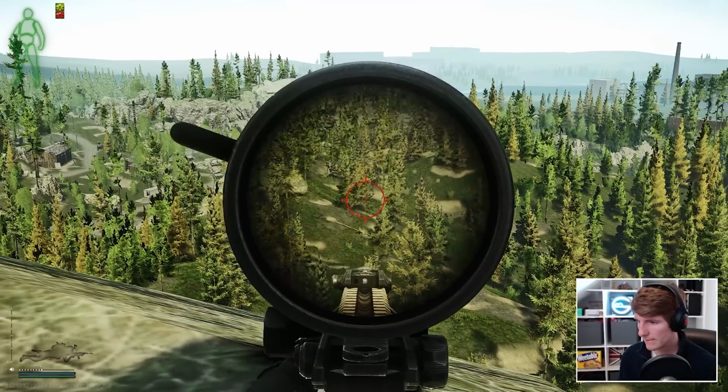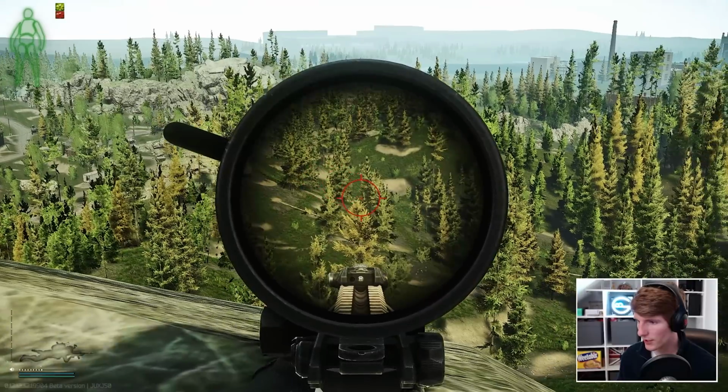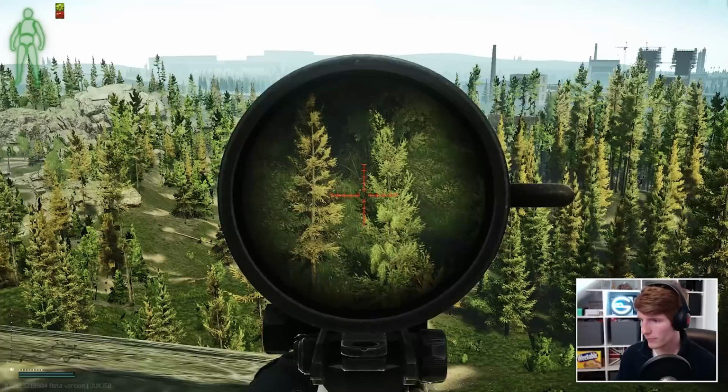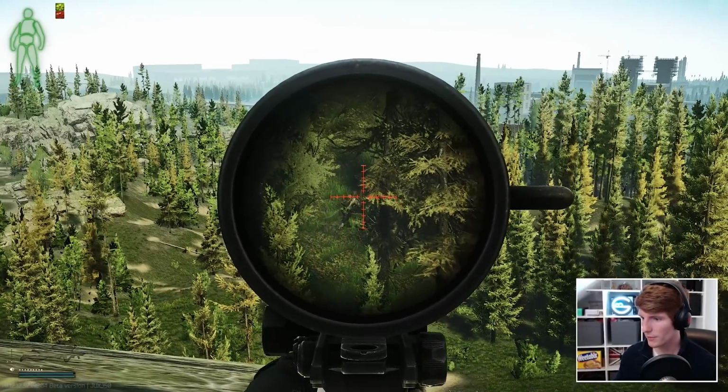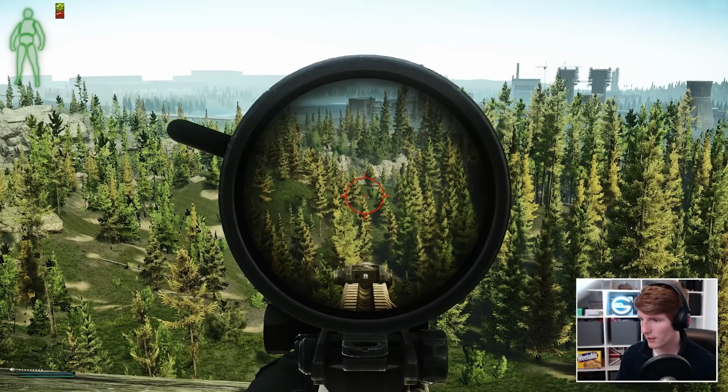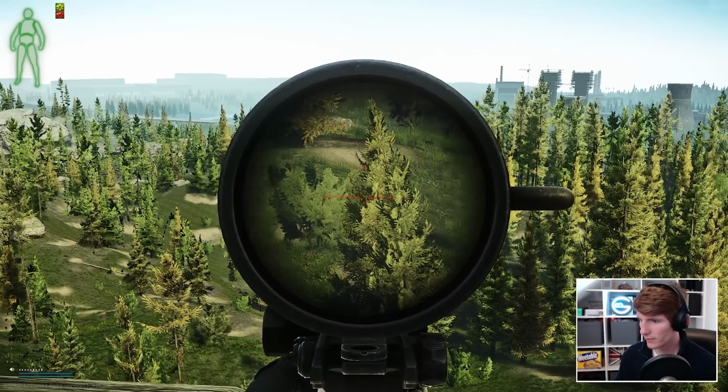Okay. Let's just trace this dude, yeah? See if he stops. And at some point I'm just gonna have to shoot. Yeah, I'm gonna have to shoot in this section, I think. I'm gonna have to try it.